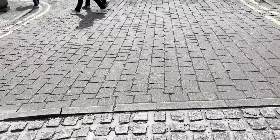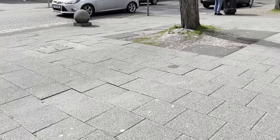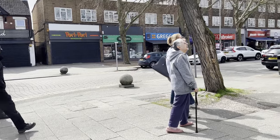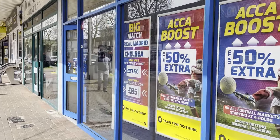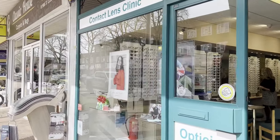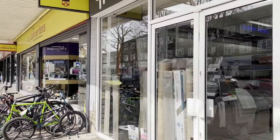So we're just going to take you around the high street and show you what it looks like. I'm just going to show you a little bit of the high street here in Bletchley, so that you can see how it looks. It's a very nice atmosphere, and a lot of people are walking around doing their daily things. Just wanted to show you the shops which are local to this place.